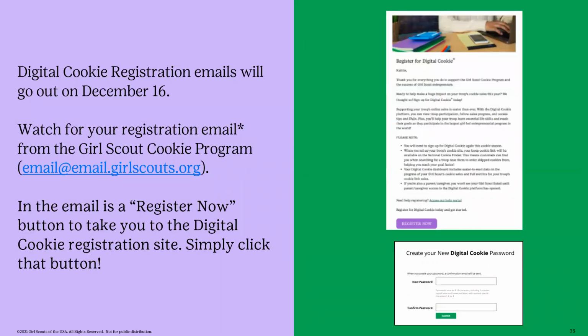So Digital Cookie registration emails will initially go out on December 16th to all current Juliettes who have a membership and who have their financial forms submitted. So if any of those three things are missing, so the 2 financial forms and then the membership, if any of those are missing, we will be unable to add them to Digital Cookie.